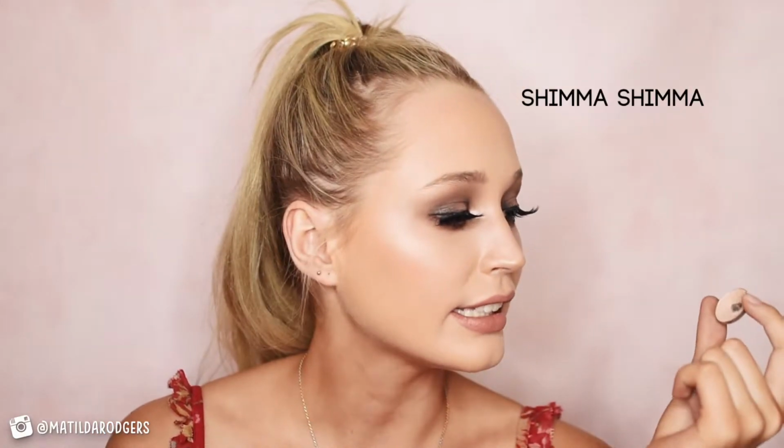So the first one that you definitely need to pick up if you're going to make a Makeup Geek order is Shimma, and this is a pinky silvery white colour, and it is the perfect inner corner brow bone highlight. I pretty much use this with every look. It's not too golden that you can't use it with a cool toned eyeshadow look, and it's not too silvery that it looks weird with warm, so it's just the perfect inner corner highlight for pretty much any look. This one is definitely a must have.